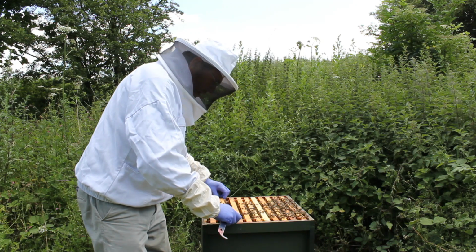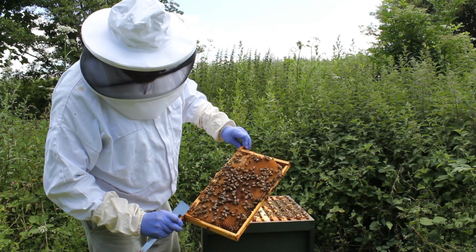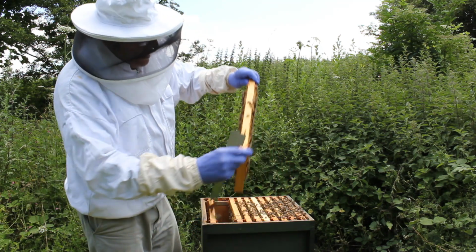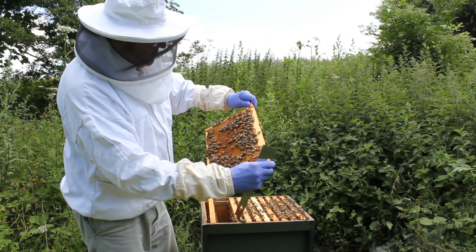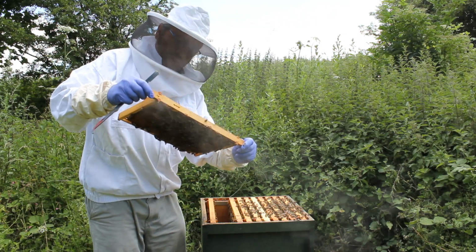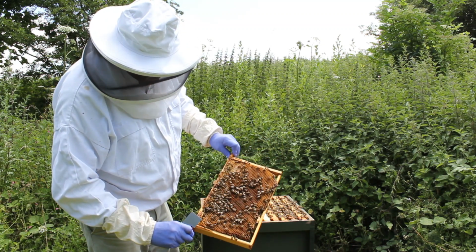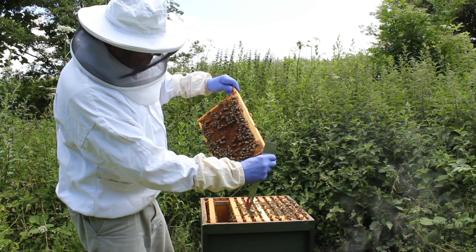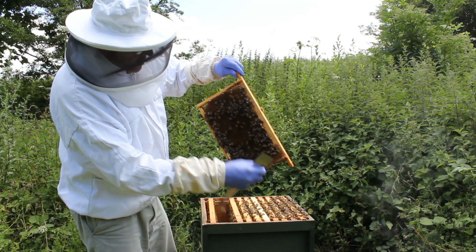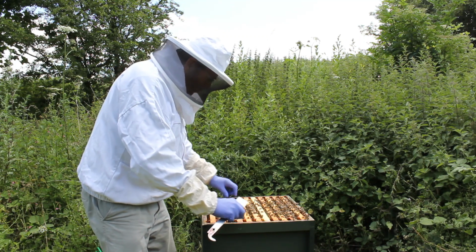Have a look at this one. The idea is to see that you've got plenty of stores, and that's 3/4 full of nectar. And that's actually got some larvae in there as well. It's got eggs and larvae in this, so the queen could be on this one. Eggs and larvae and loads of nectar all around here. This is all nectar. I know it's not capped honey, but it's 3/4 full of nectar. It's heavy, so they didn't need food in the June gap.